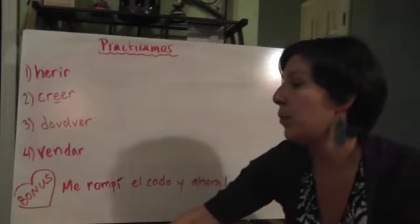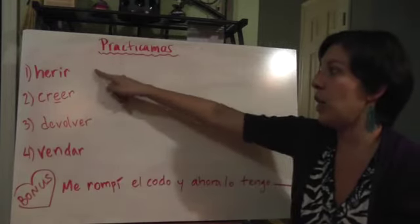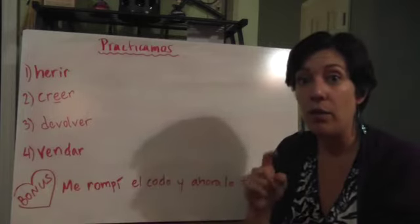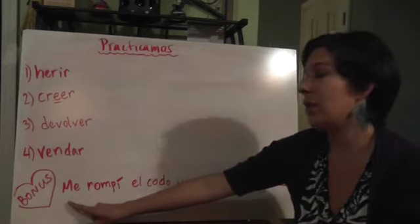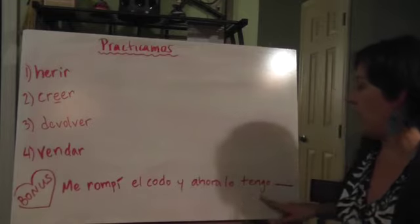Ahora tenemos que practicar. Practicamos. Change these 4 verbs into the past participle, all right? And don't forget your irregulars and your acentos if you need them. And your bonus is to complete the sentence. Me rompí el codo y ahora lo tengo.